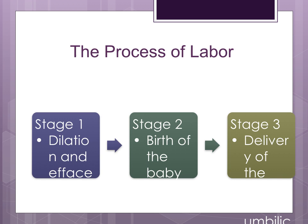Within stage 1, there are 3 phases: latent phase, active phase, and transition phase. The way to think about it is, in the latent phase, contractions are very far apart. They're not very uncomfortable. You can still move around. When you progress to the active phase, you're going to feel the contractions much longer, and they become much more intense. When we enter the transition phase, which is essentially helping you transition into stage 2, contractions are closely spaced. They're very strong and typically very painful.